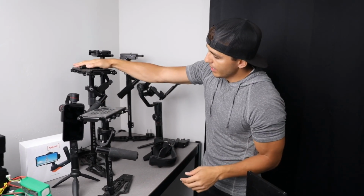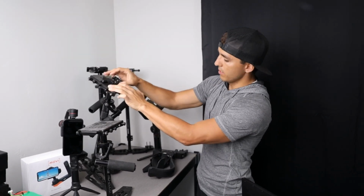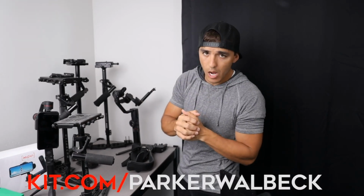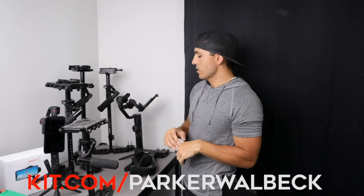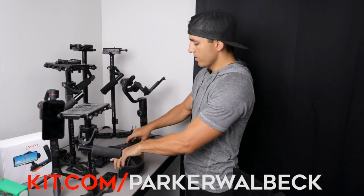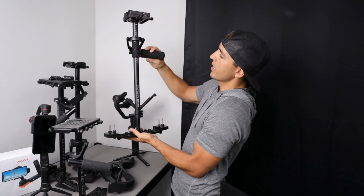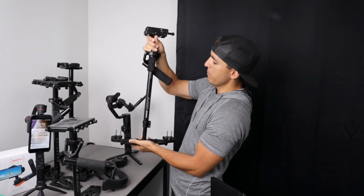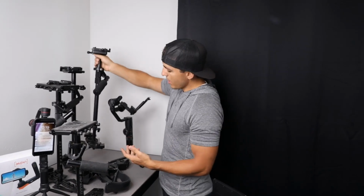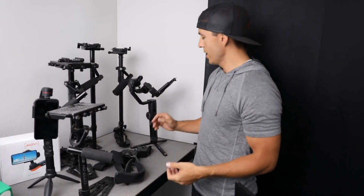If you get the HD series though, you do have to get one of these Manfrotto plates. And by the way guys, everything that we're talking about here you can see at kit.com/Parker Walbeck. So anything you want to buy in my office or in my bag, you can see there. Then you guys have seen I did the comparison of the Flycam Red King, a great budget option. They basically ripped off GlideCam, which I'm not a big fan of because I love GlideCam. Not as good as a GlideCam, but for the price, it's a good option.